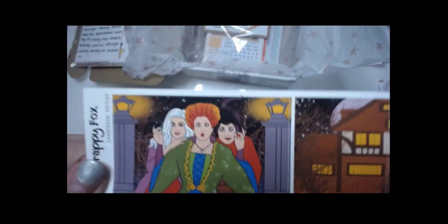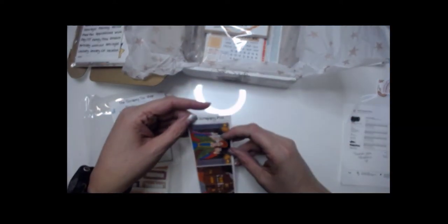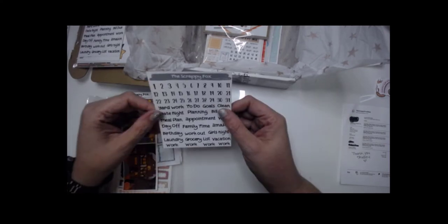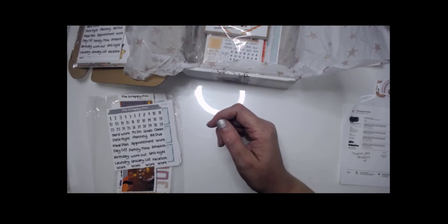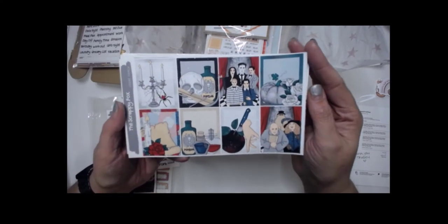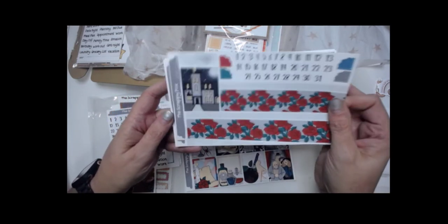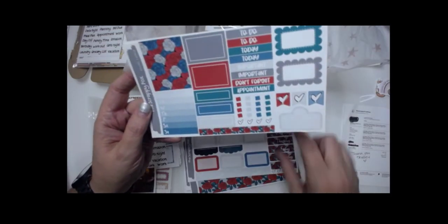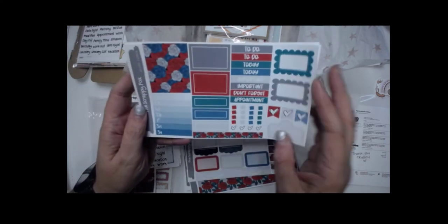I got the Sanderson sisters, y'all. Double boxes, double boxes. Yay. This is Sanderson sisters. Oh, okay. Do I have... That's print and cut. I probably have it. Addams Family. So these are the days. All right. I got some of the Addams Family kit. Full boxes. Oh, that is awesome. And the washi with a full box. And there's more washi and the days and some boxes. And this is deco washi and boxes and checkers and words. Cute. Stinking cute.